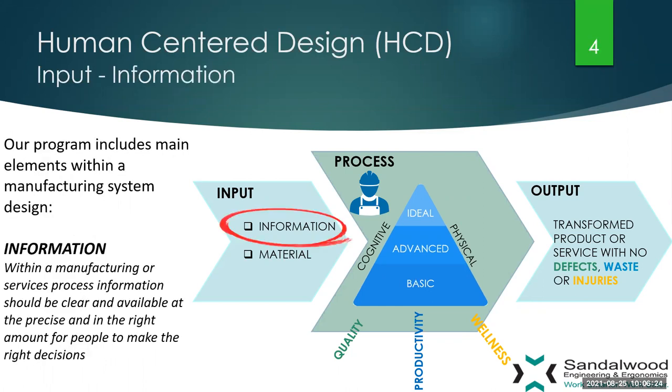So starting from the information, which is one of the main inputs, obviously, to the process and to the human, information should be clear and available. And something very important is that it should be clear and available, but also the precise timing and amount, right? So people can actually make the right decisions.